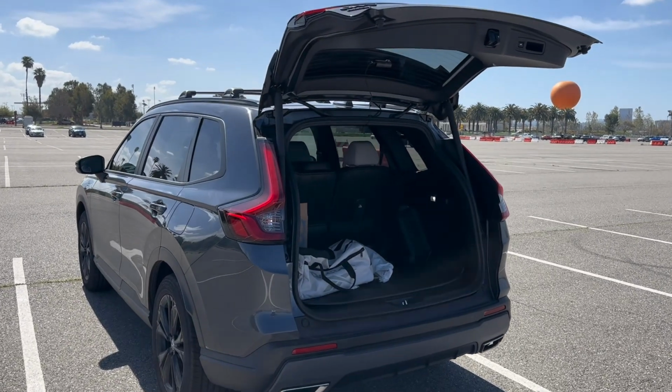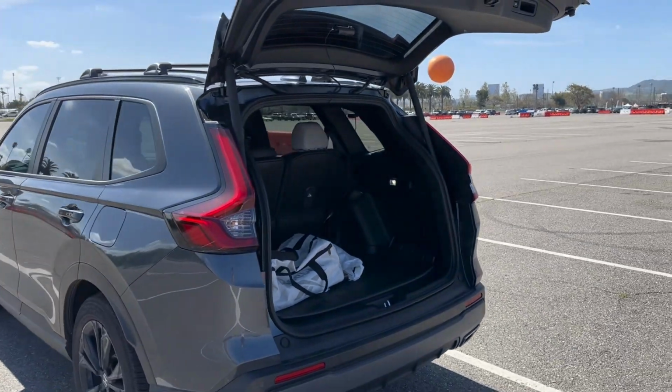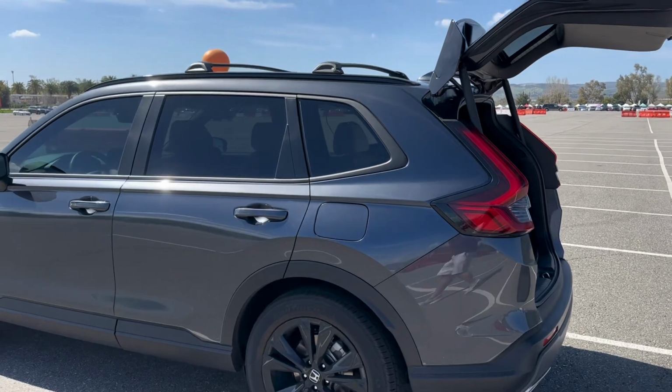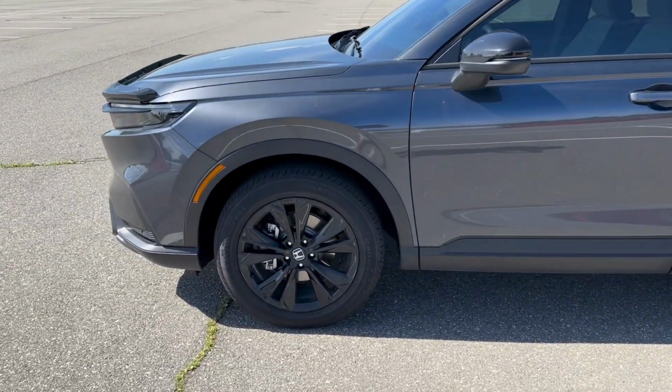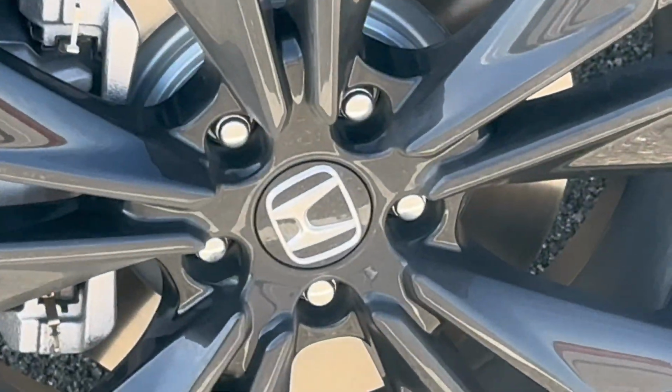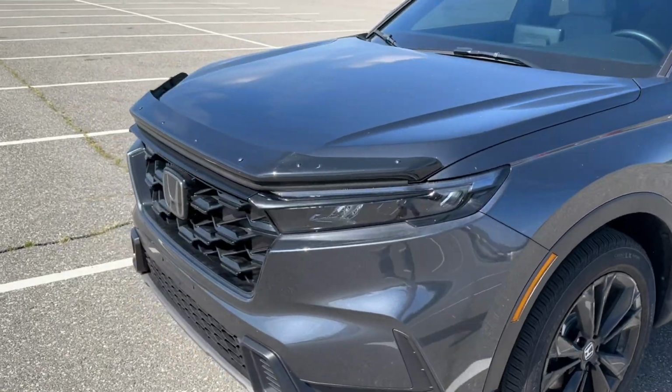So I did remove the bed. It comes in and out pretty simply enough, but did have to take some people somewhere, so can't keep a bed in the car 24/7. What do you guys think about full complete blackout? Should I add these little Honda wheel logos to the chrome delete?